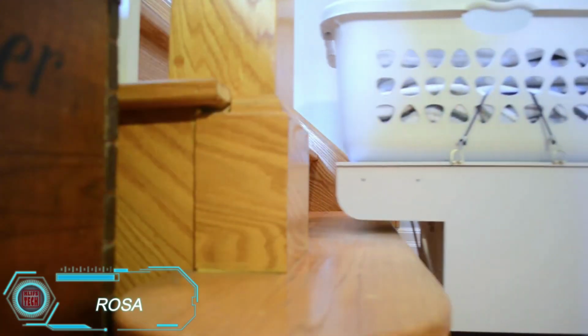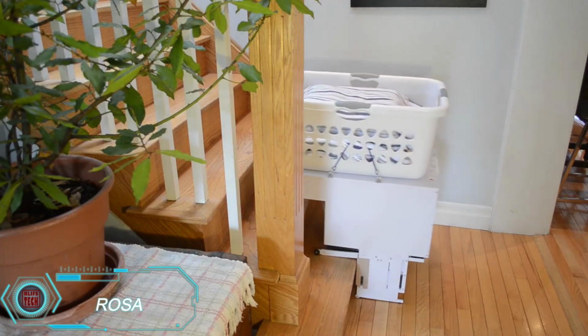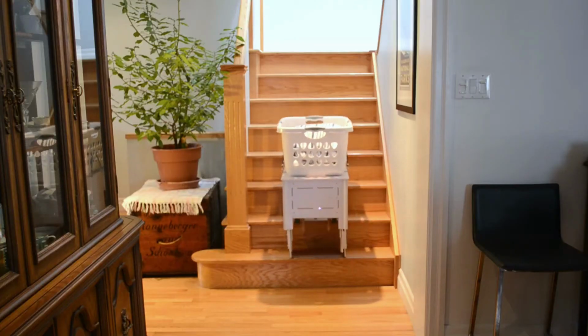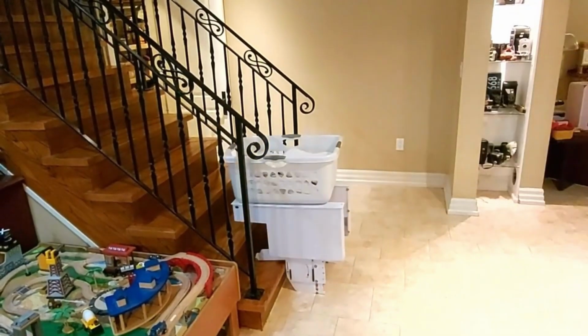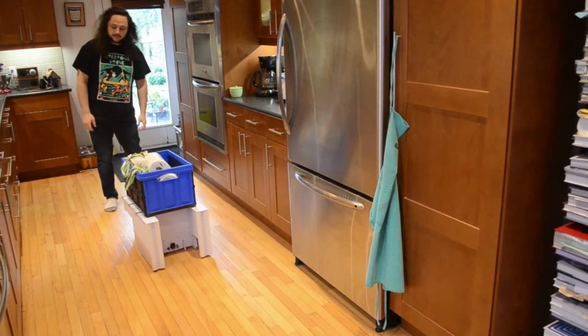Imagine a world where everyday tasks become just a little bit easier, step by step. Enter ROSA, a clever little robot from Quantum Robotic Systems, designed to tackle one of life's more mundane challenges, climbing stairs. ROSA doesn't just climb, she conquers. With a steady move to the bottom step, she lifts her upper body onto it and then pulls her lower half along, inching her way up until the stairs are behind her.